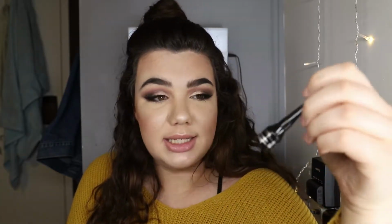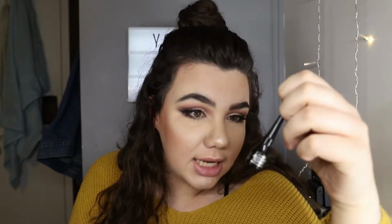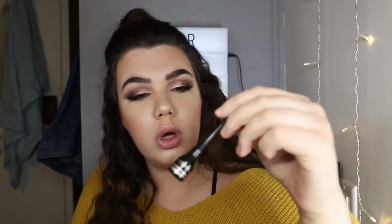And while everything else around my eye had to be retouched, the eyeliner in my waterline was perfectly fine. So amazing. $3, and it's amazing. The second eyeliner is a liquid liner. This is the Prestige Cosmetics liquid eyeliner. It's extreme long-lasting waterproof. Ooh. And this is the shade Black, obviously.